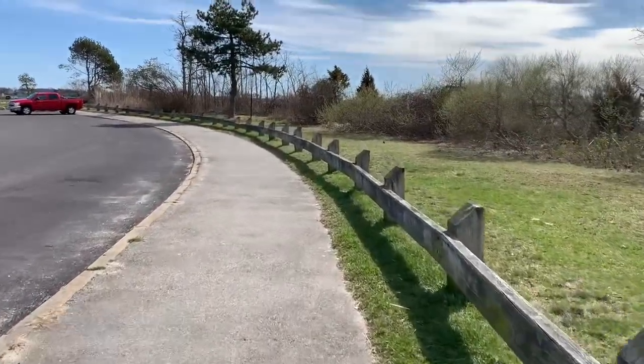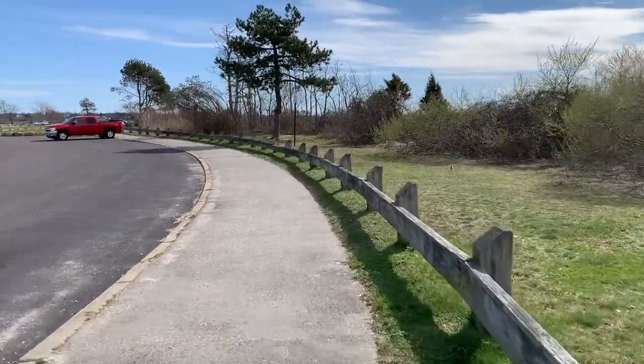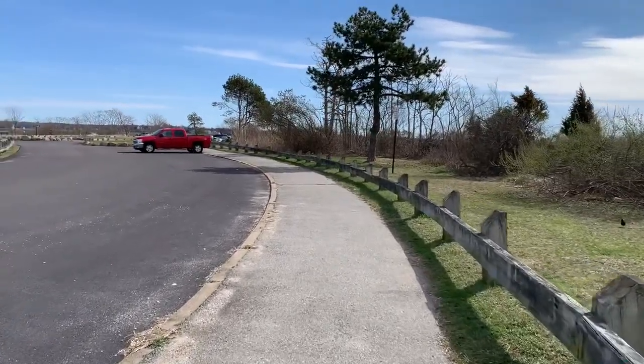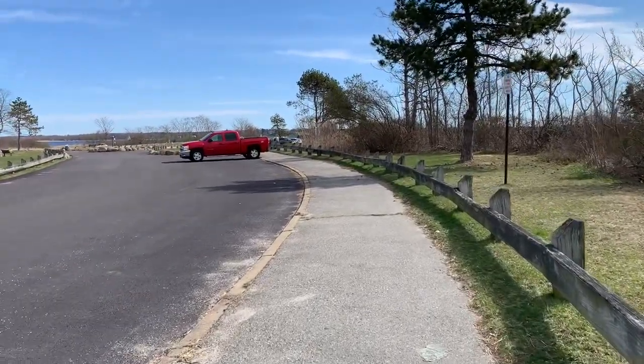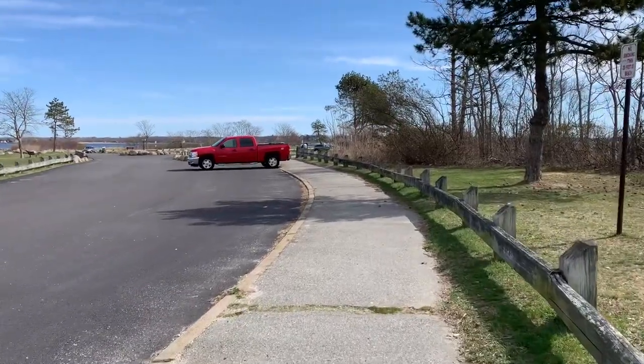Plenty of paved walkways. So if you're looking for a place to hike, throw your hiking pack on and walk on these paved walkways. Today I wore my Bedrock sandals in anticipation of a walk on the beach, but we'll do that next time.